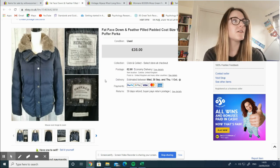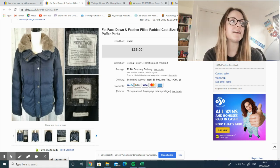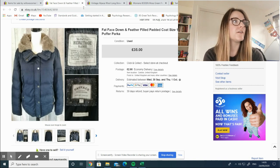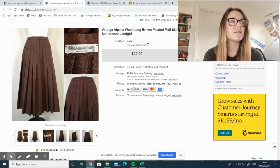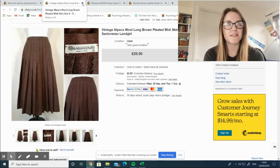Another Fat Face coat. These down and feather filled ones seem to go really well. I think this is like the third that I've sold recently, and I have a load more, and now it's a good time to get the coats on. So yeah, Fat Face coats, always a winner. Another one of these skirts, an alpaca wool skirt. Pretty sure all of the skirts, I usually take offers for like 18.